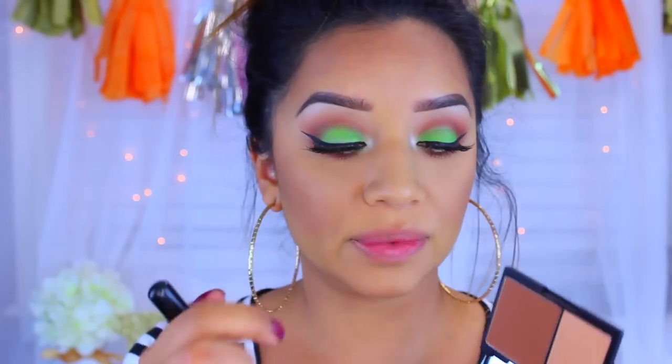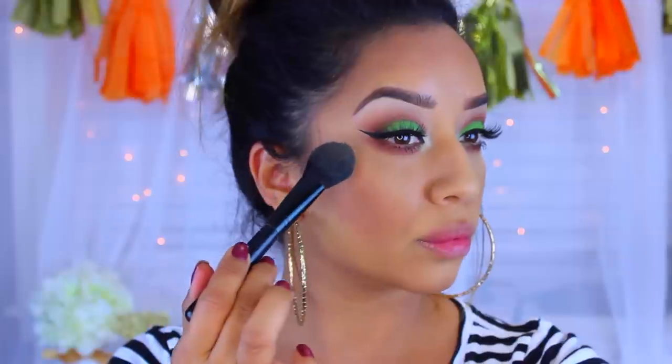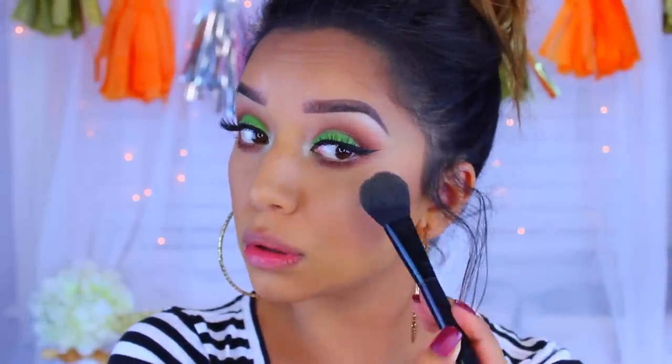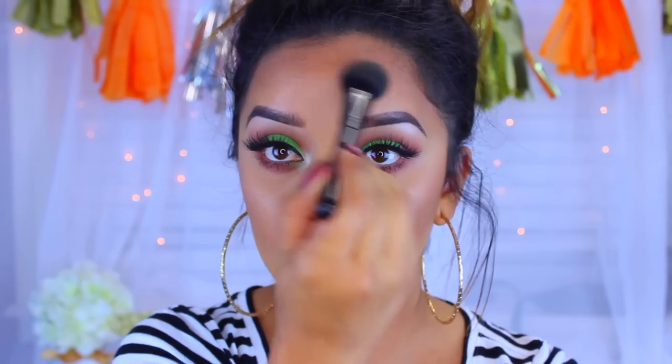I'm going to go in with the highlight that comes in this dual palette, and I'm going to use an e.l.f. blush brush, and I'm going to be applying that to the highest points of my cheekbones. I'm also going to take that to the forehead because I am wearing a foundation that's going to keep me matte. I'm actually not worried about looking like a ball of grease. Down to the bridge of my nose, Cupid's bow, my chin.